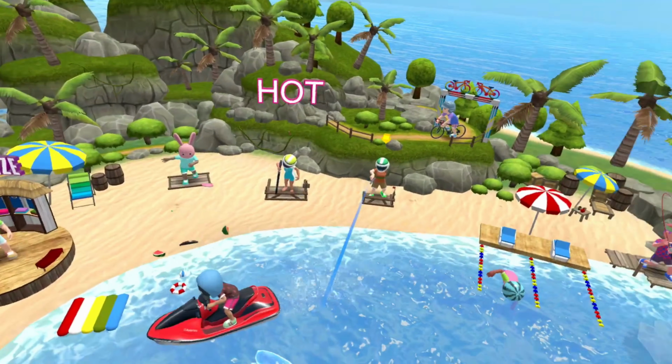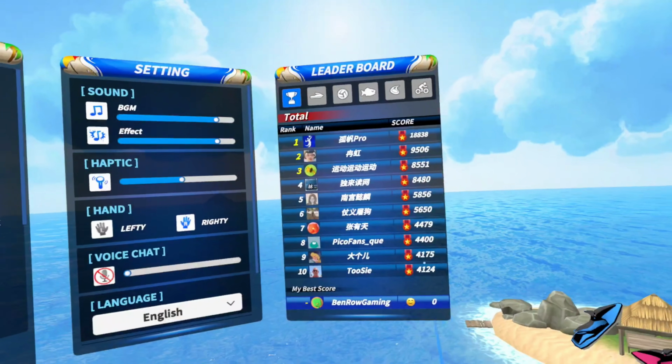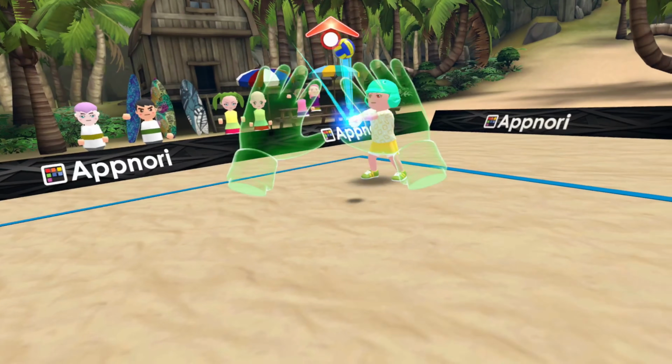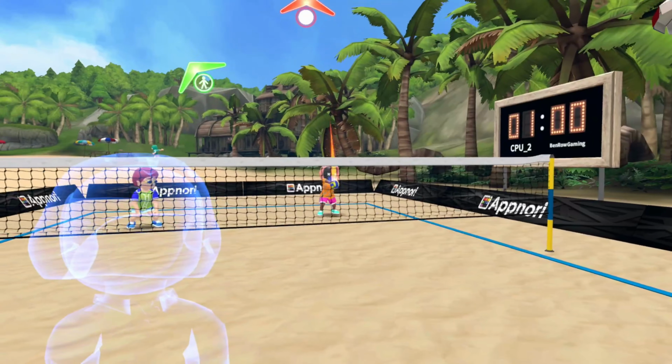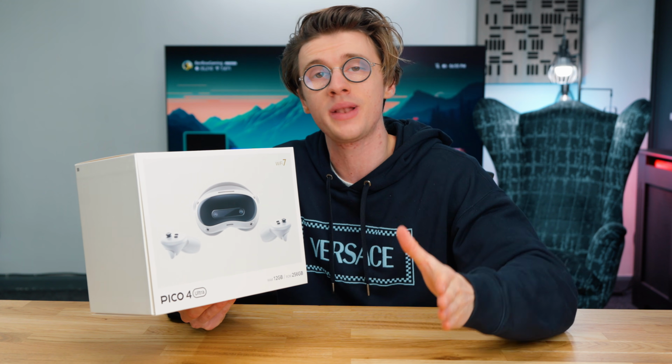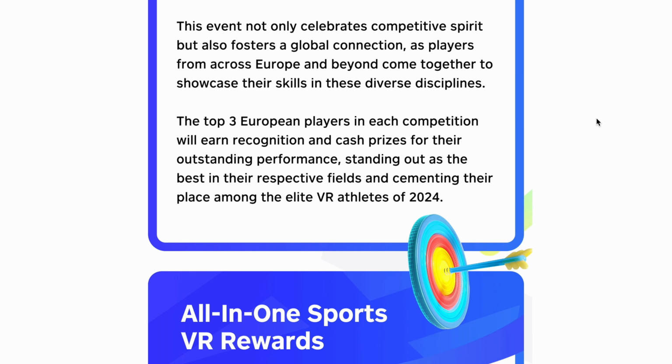Registrations start on the 10th of October to the 16th of October to ensure you are valid to compete in this competition. And I think this is a pretty fun way to involve the community around the launch of this new VR headset. Now, this Intel and Pico VR Sports Challenge will be running from the 10th of October all the way up to the 3rd of November 2024, where players in each of the games will be able to compete for prizes up to 1,000 euros.